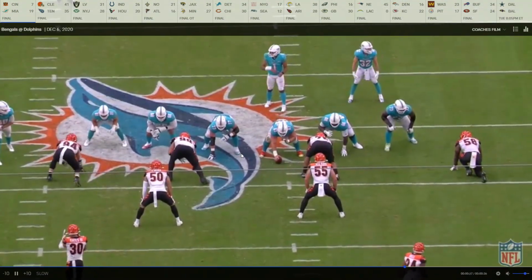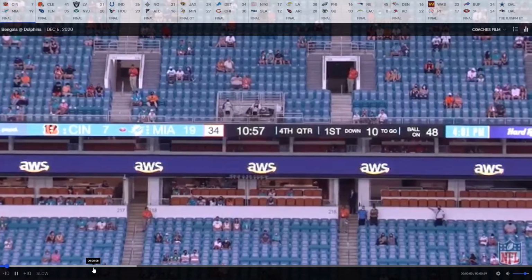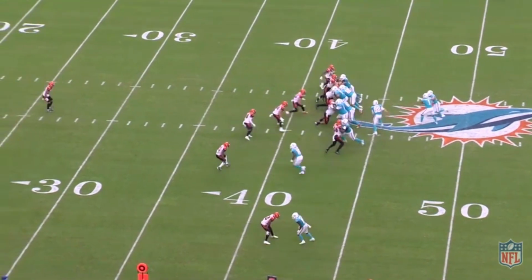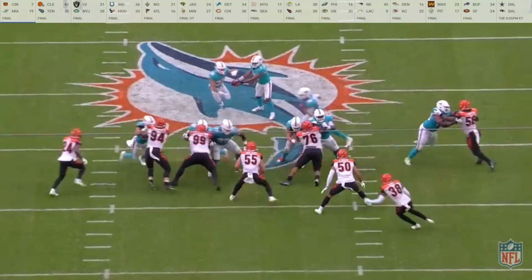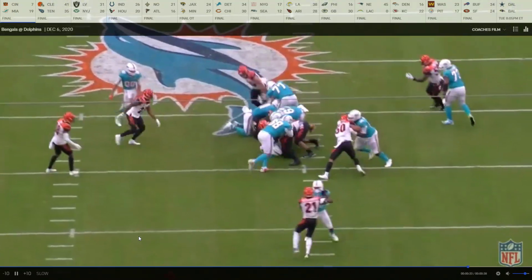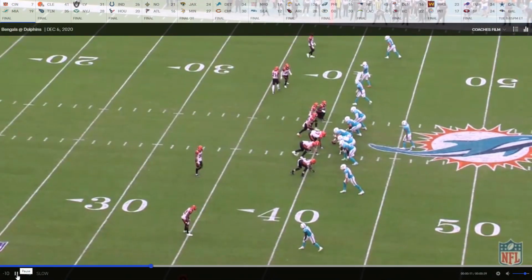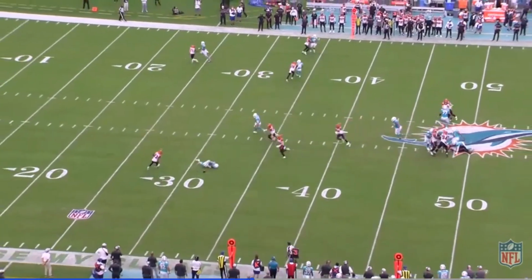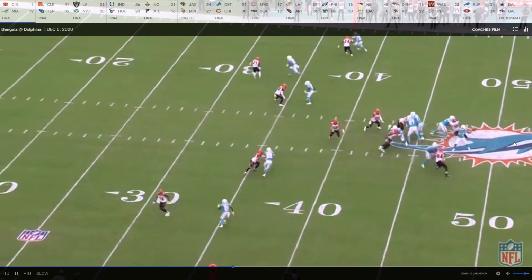Yeah, he got what he could out of that. Wasn't much space to run through, and Cincinnati just maintained their gap pretty effectively there. Kind of same thing here. Oh, let me see something. Yeah, no. Just nowhere to really run. That was pretty low, but that is a catchable ball that Jakeem Grant could have got. And Tua was pressured like hell.